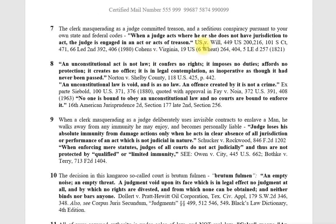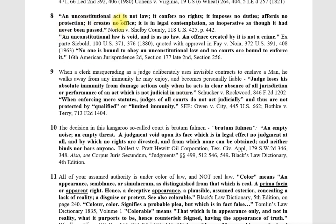Okay? There's the United States versus Will, Combs versus Virginia. An unconstitutional act is not law. It confers no rights. It imposes no duties, affords no protection. It creates no office, and is in legal contemplation as inoperative as though it had never been passed. Shelby versus Norton. An unconstitutional law is void and is as no law. An offense created by it is not a crime. No one is bound to obey an unconstitutional law, and no courts are bound to enforce it. Okay, that's from American Jurisprudence.